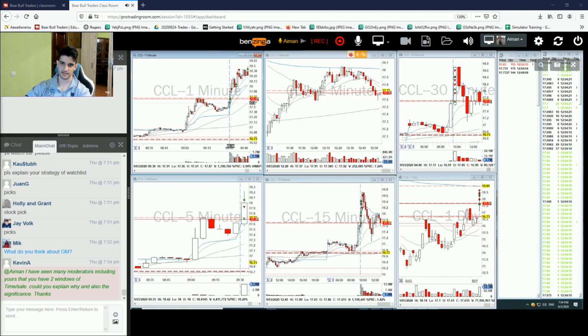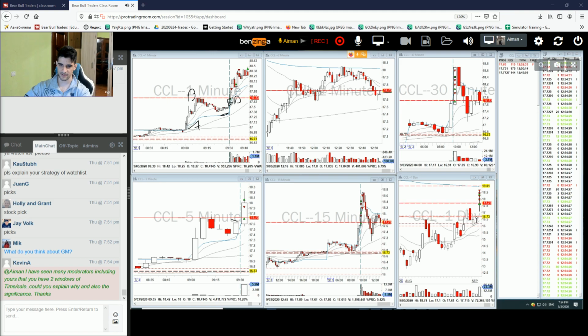On CCL, it got clear for me on the first minute and it wasn't extended. It already did the pullback for me in the pre-market. So it did the ABCD pattern in the pre-market. And this is the first 1 minute breakout. This is the first new 5 minute breakout, right? This is perfect. Nothing to regret about this trade.